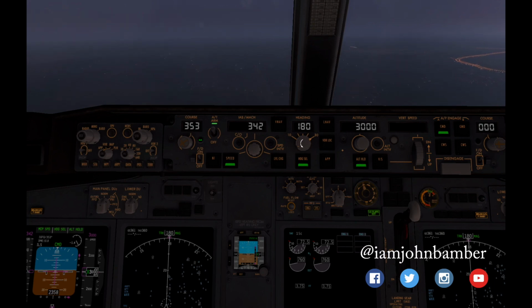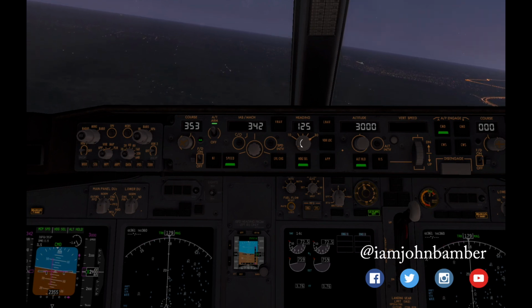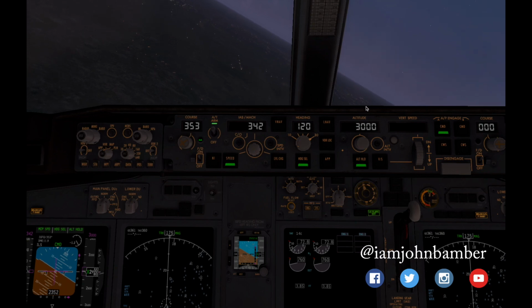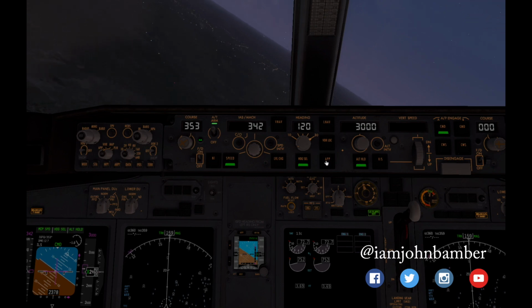The plane does not know to look for the localizer right now, so that's why it doesn't actually show it to you until you press the VOR locate. It'll then pick this up, then you press the APP button, and then you do your approach, and then it does your landing and all that good stuff.